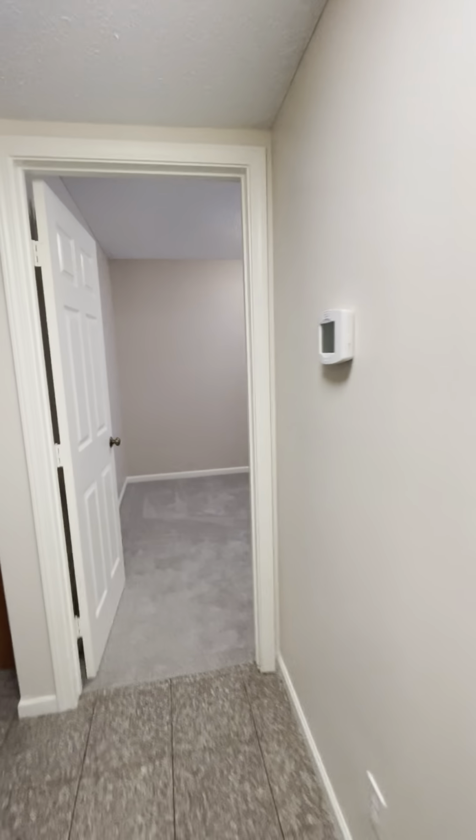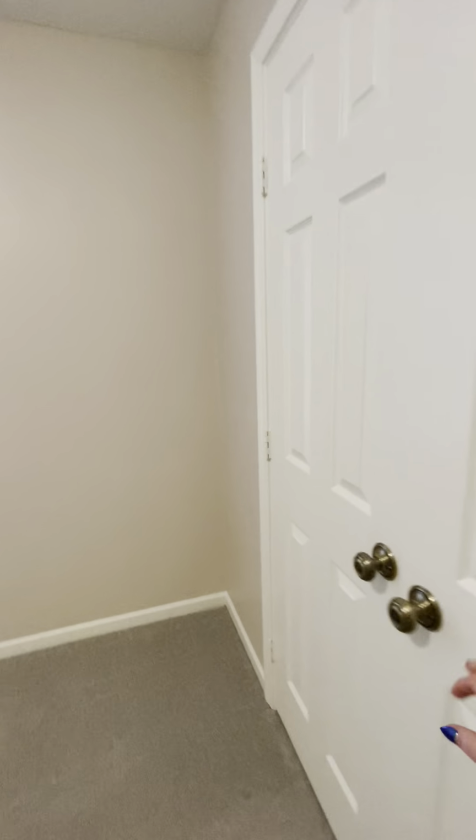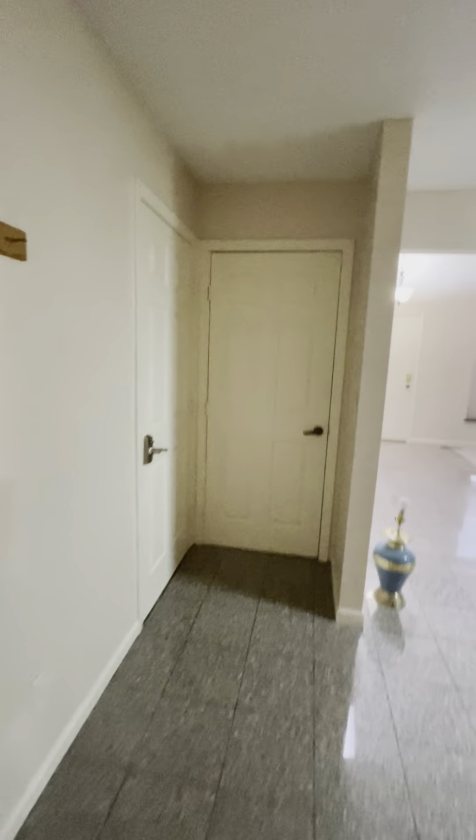Okay, so just for reference again, bedroom number 1 just had a very standard sort of closet space. Okay, so before we head upstairs, quick little peek at the garage.